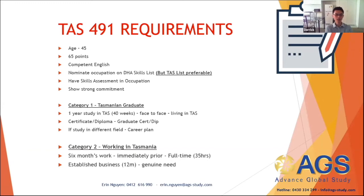So I actually asked them about this. If you're in Sydney, you can't study online at a Tasmanian school. But if you're already in Tasmania and you've started your course, and then they change it to online for safety reasons, they'll say that counts. Yeah, because you need to be living in Tasmania during your studies.